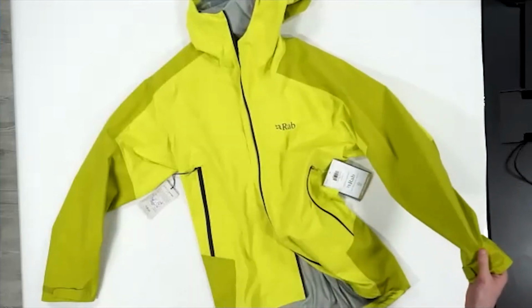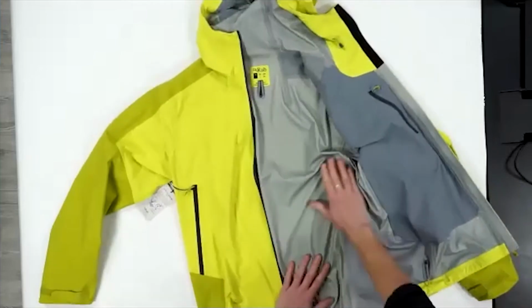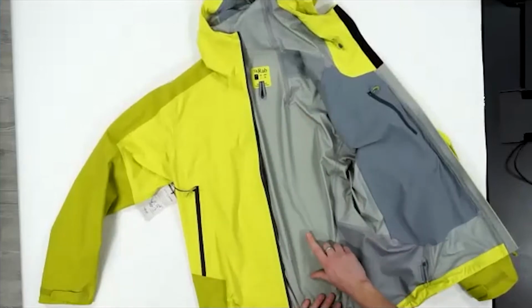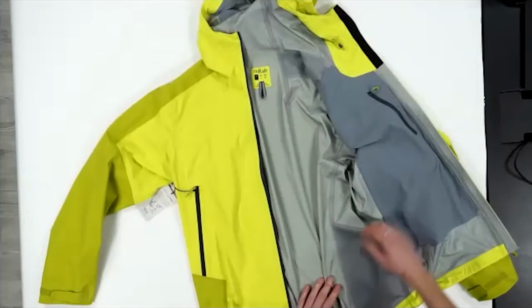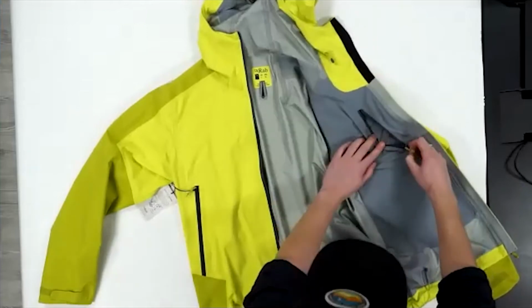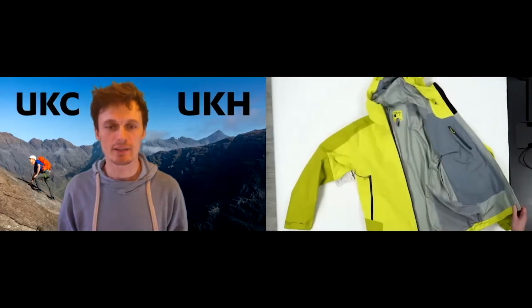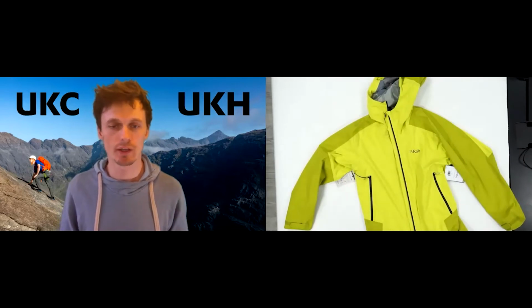This feels much more like a traditional shell. But inside you can see the knit areas, and this is just so comfy next to your skin. I end up wearing mine, a lot of the time, with just a base layer underneath. And we've got an inside pocket here on the Kinetic. In particular with the pants, I've worn those just as a pair of winter walking trousers.